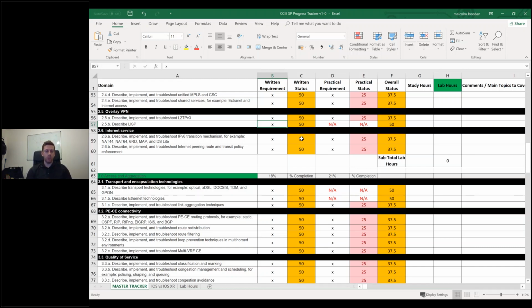I have operational experience in Lisp, so I'll refresh myself on that. But I'm not going to be labbing up for hours and hours on Lisp. Maybe a few hours, that'll be it. And then if I get hammered with Lisp questions in the practical exam, I know that I need to revisit that. Anyway, where the objectives say purely describe, I've put not applicable for the practical exam.